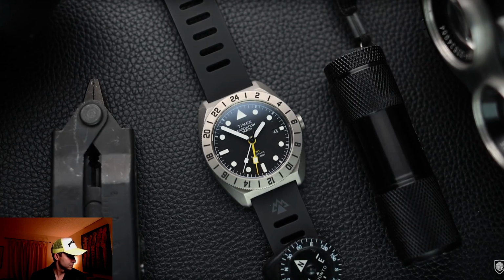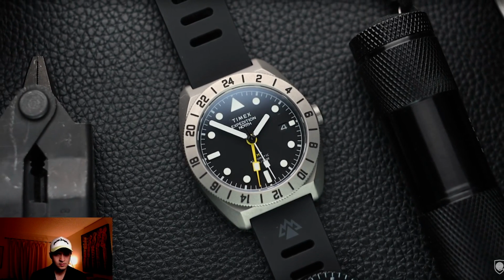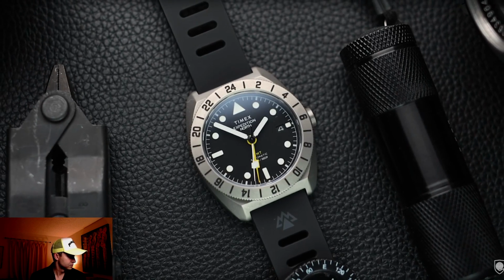I believe a high-tech line deviated from the Timex Expedition DNA. So I call them GADA or all-arounders, basically watches which can withstand any conditions. A watch which is able to offer you the excitement and the confidence to do whatever activities you want.